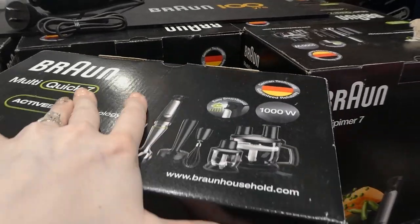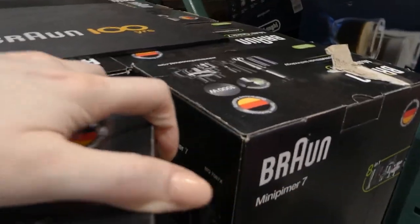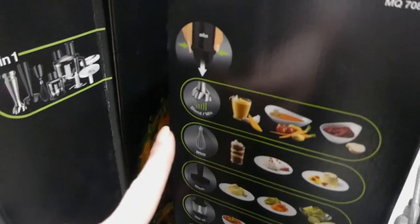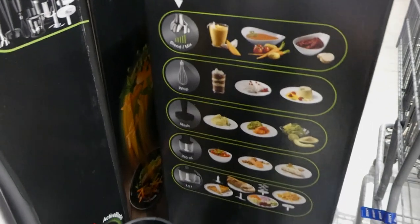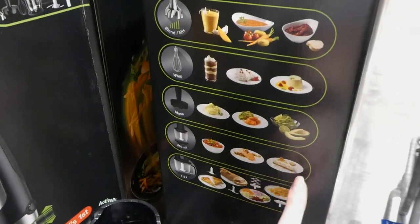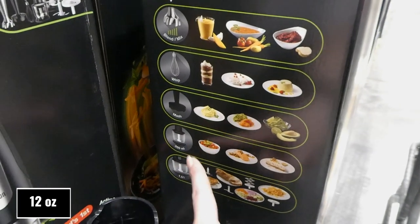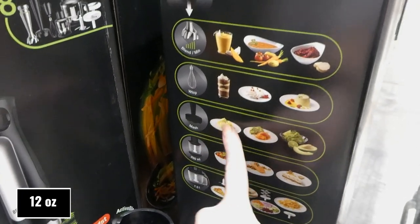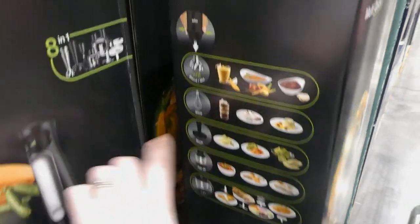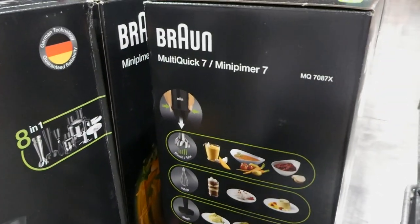yeah, it's 1000 watts. It's German technology. Oh, it says it's 8-in-1. So it shows you all the different things it can make. Unfortunately, it doesn't say what they are, but it's got different grinders. Oh, it's 350 mils for the mini one. And then it's got a masher. That's what this one is. It's a masher. And then there's the whip attachment and the blend and mix.